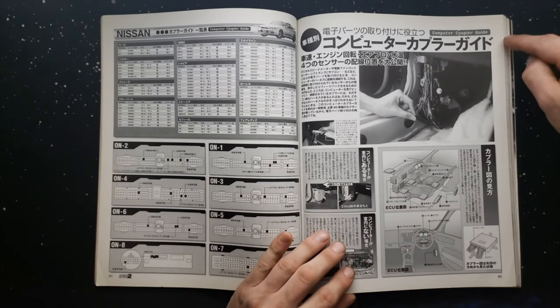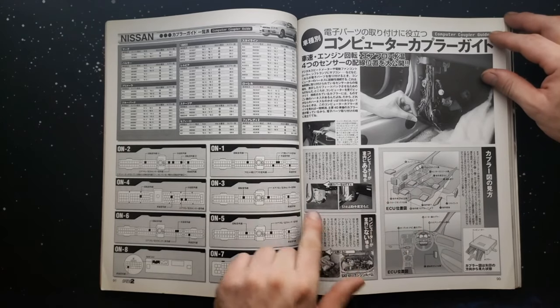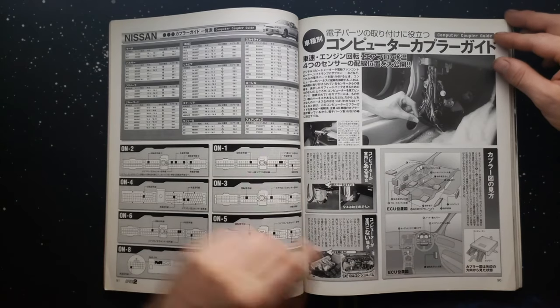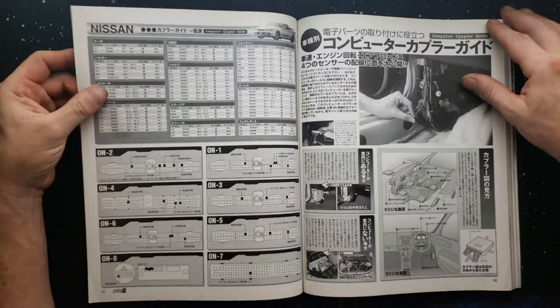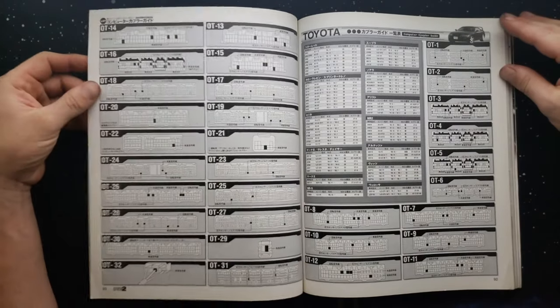Computer coupler guide. Wow. This is where your computer might be. Interesting. Oh, there you go. This is where your computer might be. Computer coupler guides. And it's got a whole bunch of computer couplers. We're not going to go into that. Toyota couplers. We're not going to go into that.